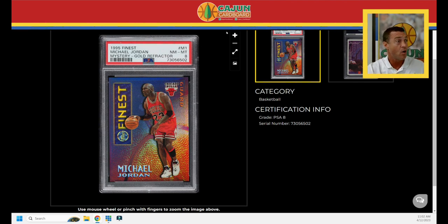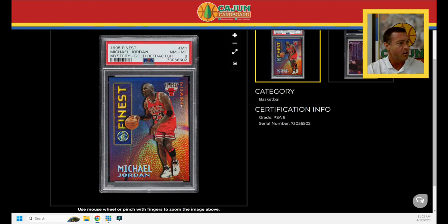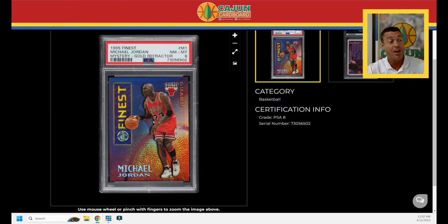So here's the card itself. We're looking at the card. There it is. The 1995 Finest Michael Jordan Mystery Gold Refractor. I don't see any gold anywhere, so that's the first place that I get confused. But it says Gold Refractor. No, this is the borderless, I think. I think this is the borderless, but I'm about to confuse myself even more. There's your card. Anyway, that's the card that I picked up.